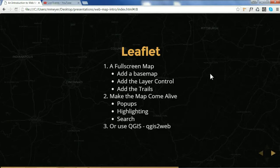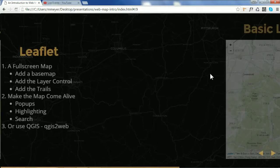You can also go, if you're familiar with QGIS, do you guys use QGIS at all? It's a free open source alternative to ArcMap. There's a plugin for QGIS which will take all your layers and export it into a web map that you can then put up on a file server, on a web server somewhere. And there's an example of that in that folder that you downloaded under QGIS. There's a map there, which I'll show you in a little bit.